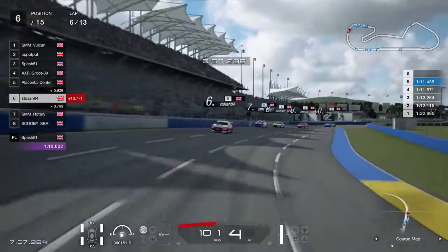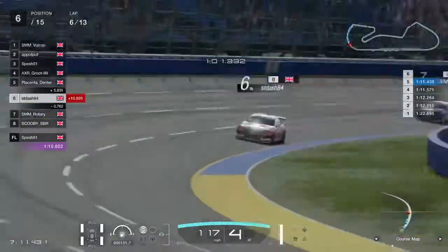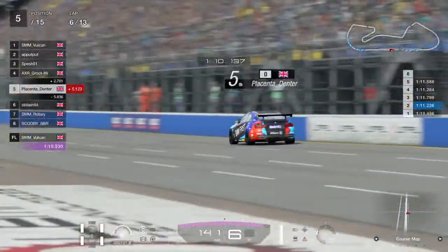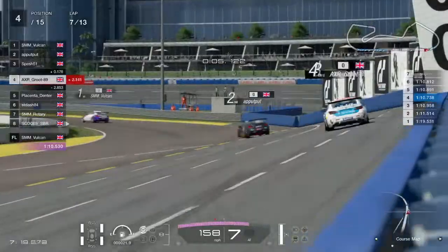Oh, he's on super soft, so he's catching back up to the super soft pack. That is a big gap to catch up. 5 seconds and 7 laps. He is going to really need to put the foot down. Hope for some mistakes ahead. And they've been racing real clean, just kind of keeping with each other.